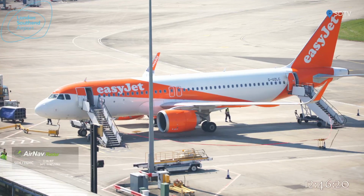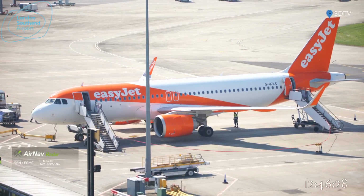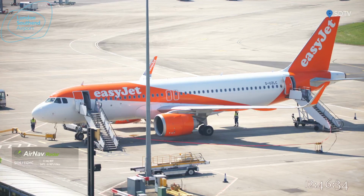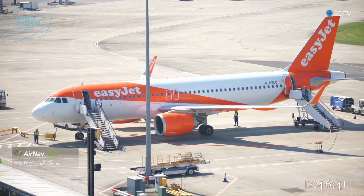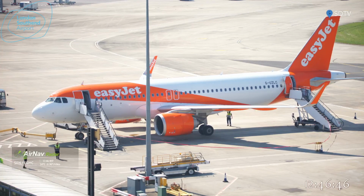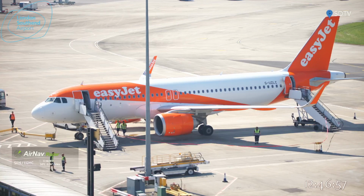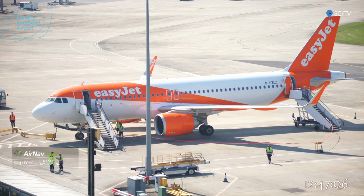So we've got the Eastern ATR that's going to be turning up very, very soon. An easyJet A320neo just on the ground now. Congratulations all around for SEN and easyJet, brand new base. And many, many more important things.